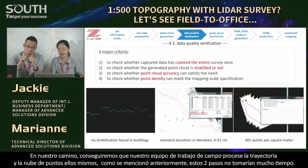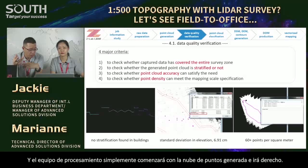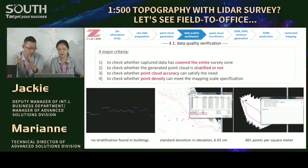Yes. In our way, we will get our field team to process the trajectory and point cloud themselves, right? As mentioned before, these 2 steps would not take long. So they will check all such 4 items, 1, 2, 3, 4, on the site. Otherwise, it's hard for them to go back and repeat. Yeah, and the processing team will just start with the generated point cloud and go straight. Everything okay, we move on.